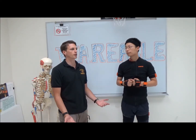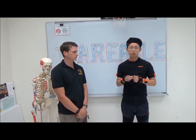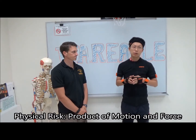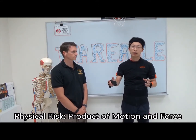Why would we ever want to collect that data? So when we think about occupational safety in the case we're talking about, it's all about motion, right? It's about your movement to accomplish a certain task. And the risk associated with those tasks is coming from your motion, and definitely involves the force you're applying or exerting.